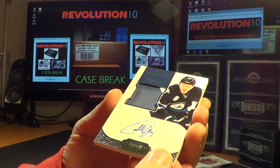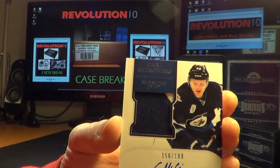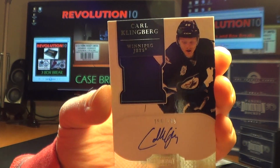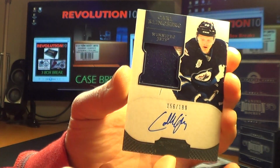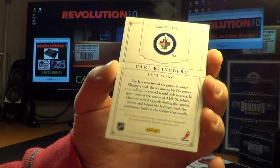The next hit. Nice hit for Winnipeg. Carl Klingberg. There's a two-color patch just to get the corner of it there. Numbered 156 of 199. For the Jets.